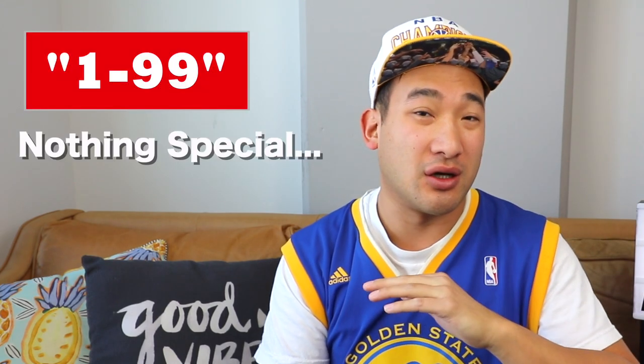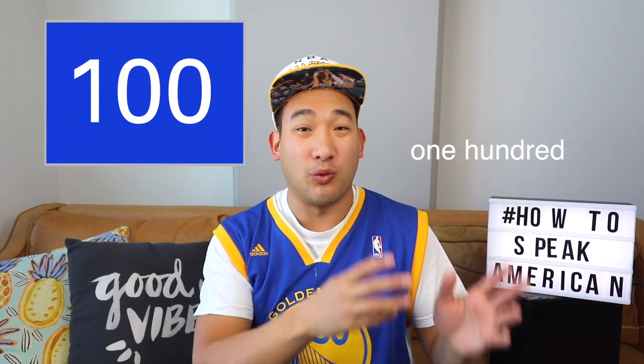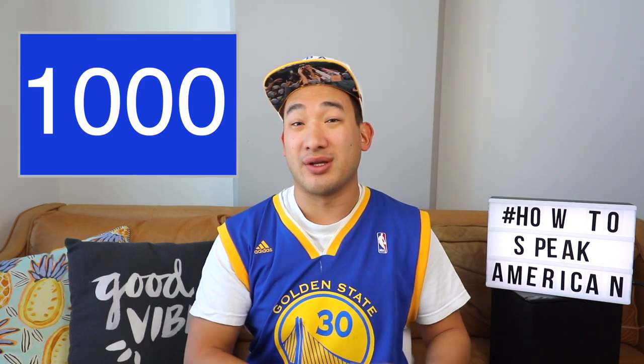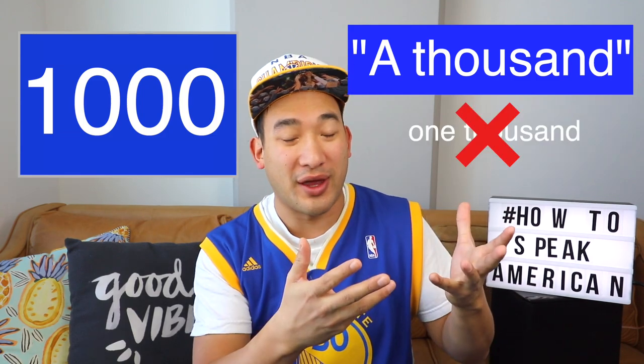Okay, so starting with just regular counting, the numbers 1 through 99 are all the same. 1, 2, 3, 4, 5, da da da da da da, 97, 98, 99. It's the same. But once you hit 100, instead of "one hundred," it's more common to say "a hundred." Or if it's 1,000, it's "a thousand," not "one thousand." You can say "one thousand," but it's slower and also not as natural. But for numbers like 200 or 300, there's no cool other way to say it. It's just 200 or 300 or 2,000 or 3,000. I think you get the picture.